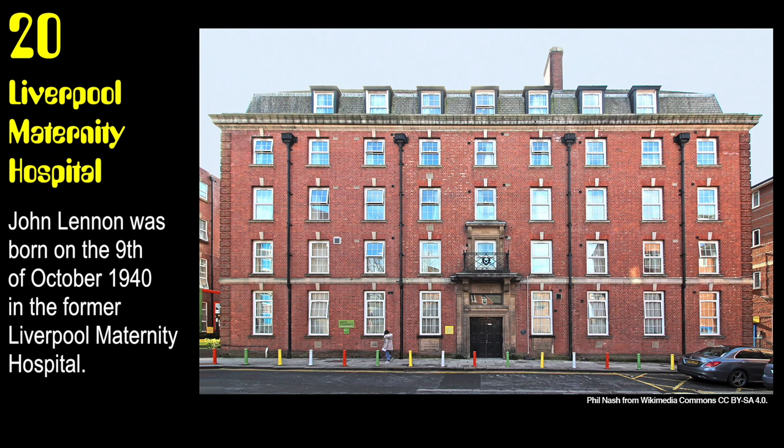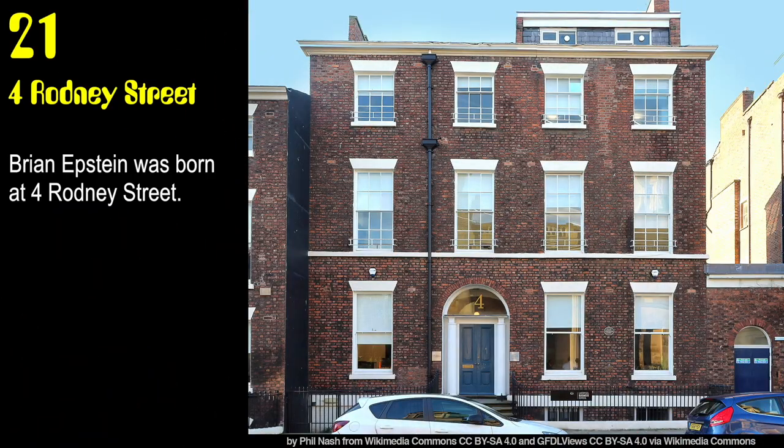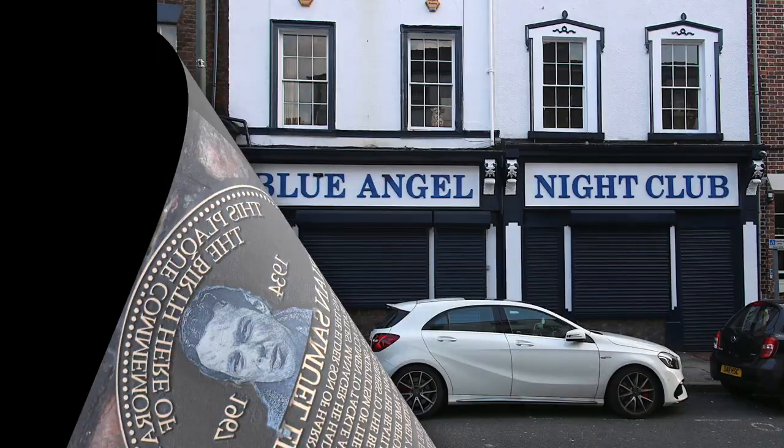John Lennon was born on the 9th of October 1940 in the former Liverpool Maternity Hospital. There's an interesting plaque next to the entrance. It's now a university residence. Brian Epstein was born at 4 Rodney Street. A beautifully designed plaque provides information about his life and tragic death at the age of 32.